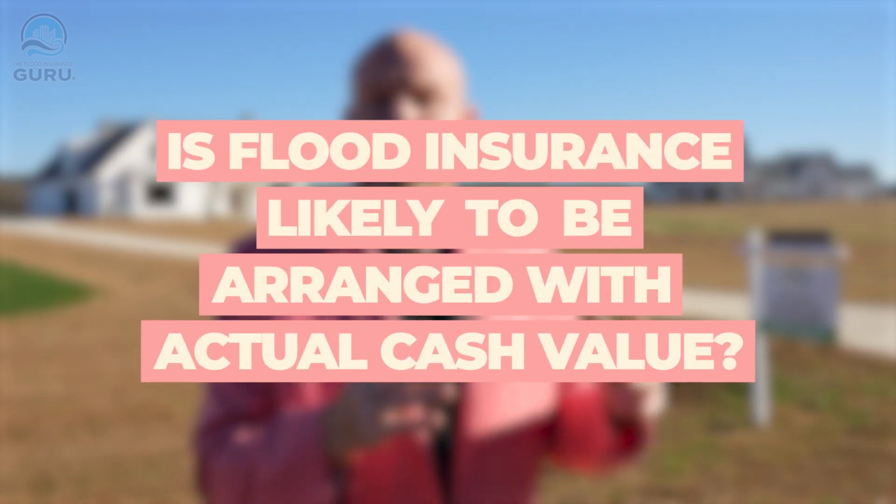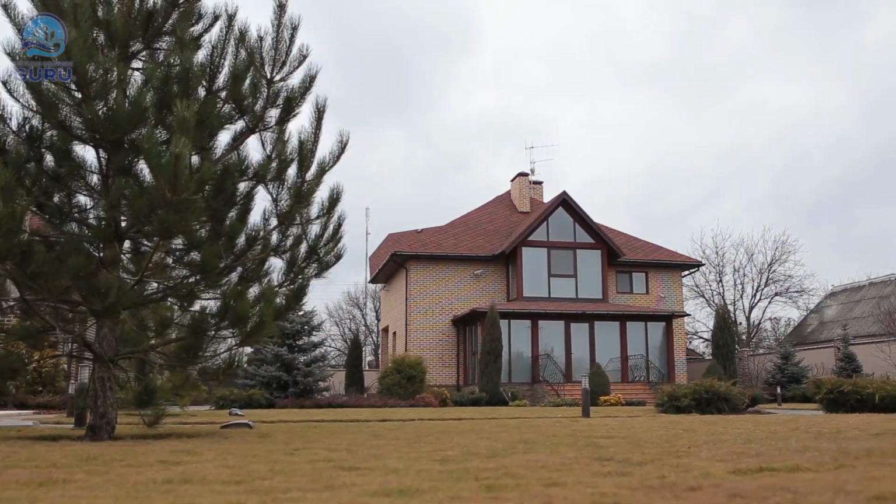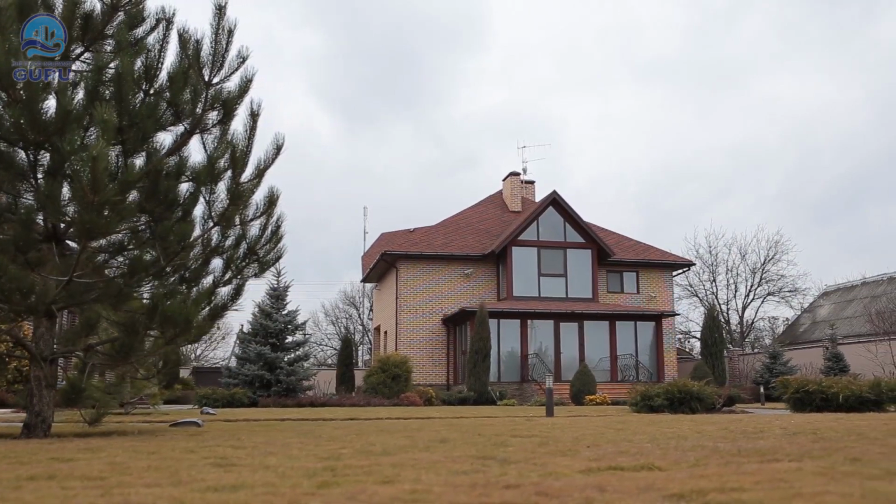And what we're talking about today is that the flood insurance more than likely could be set up as an actual cash value. What does this mean? Well, it means just take this $700,000 home that's behind us, and let's say you have an actual cash value policy. This means you may only get $200,000 or $300,000 to rebuild it. That's not going to do squat in this market.